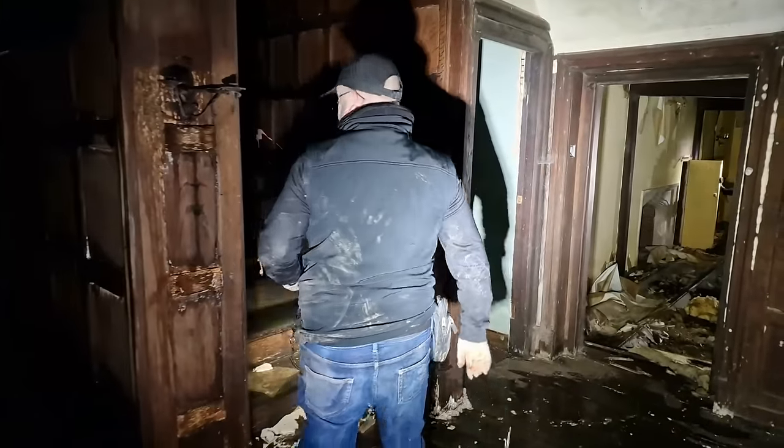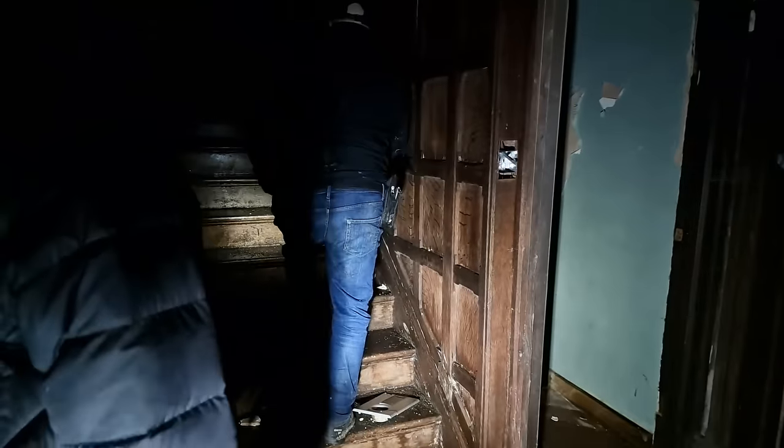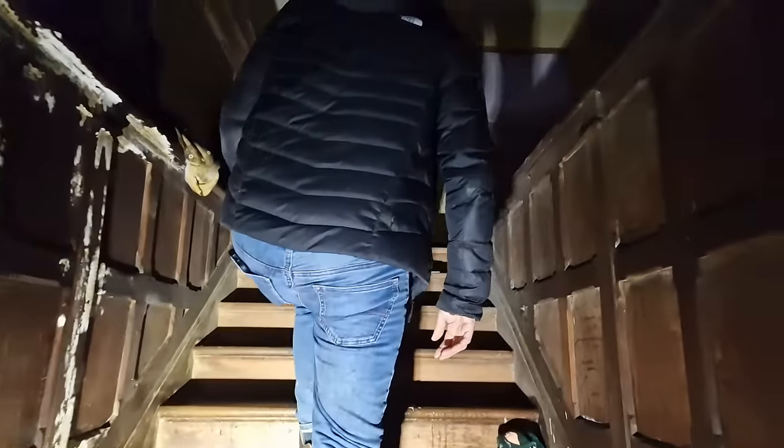Yeah. Yeah, don't go on that bit. Alright. Watch your torches. Yep. Shall I go red? Yeah. That's the room we don't want to go in. There. You watch the floor?